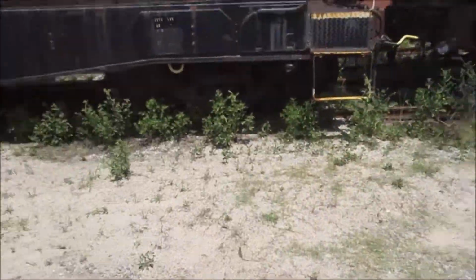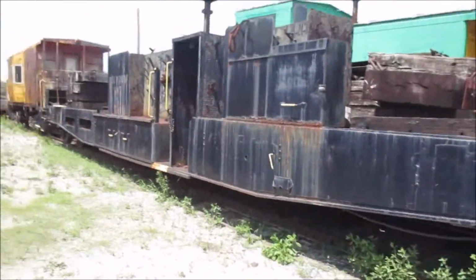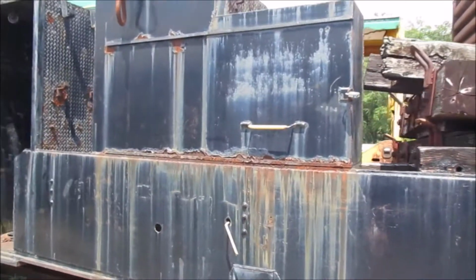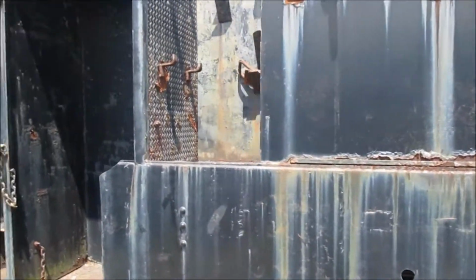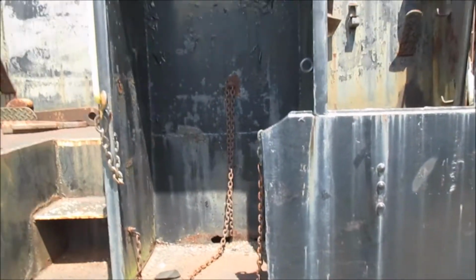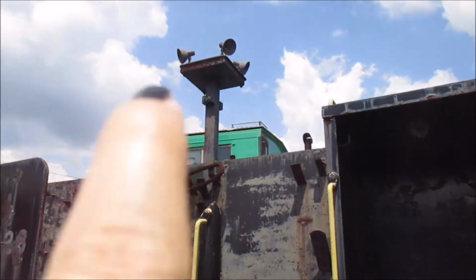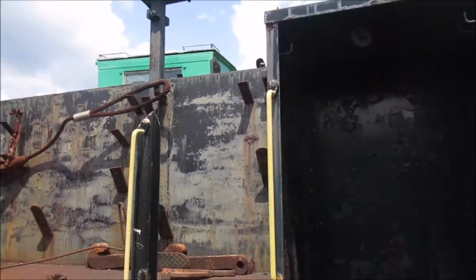It's a weird looking car. What is it made to carry? I don't know. It's got a lot of timber on it, a lot of cross ties. Maybe that's what it was meant to carry. Look though, it had like four lights up there. That's weird.